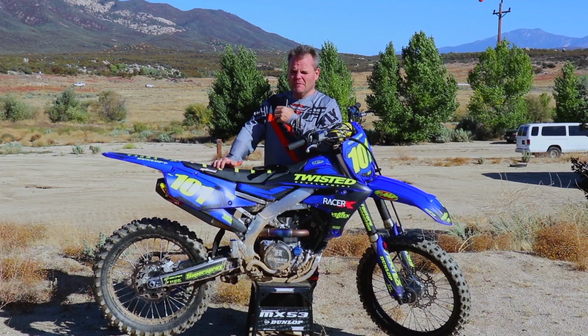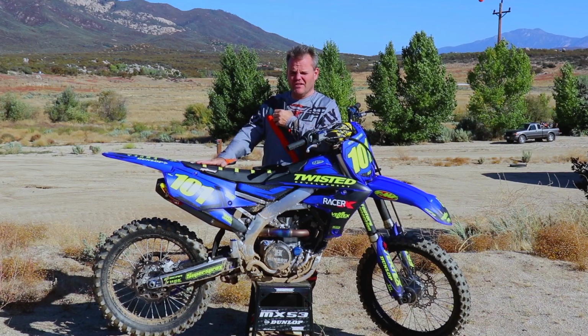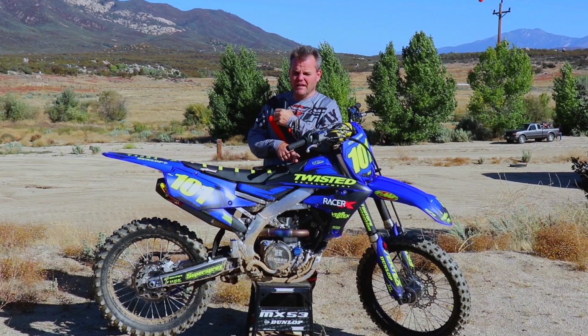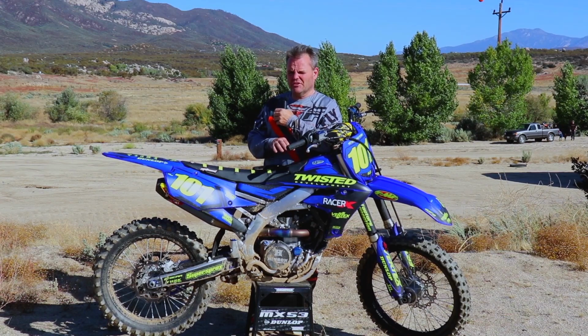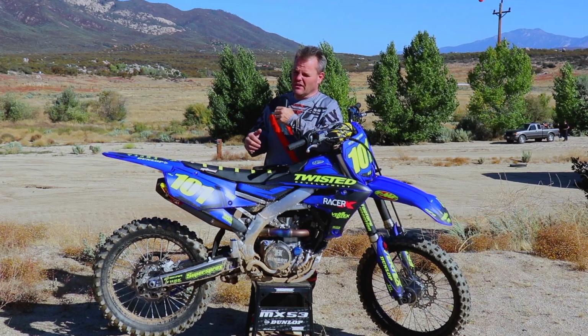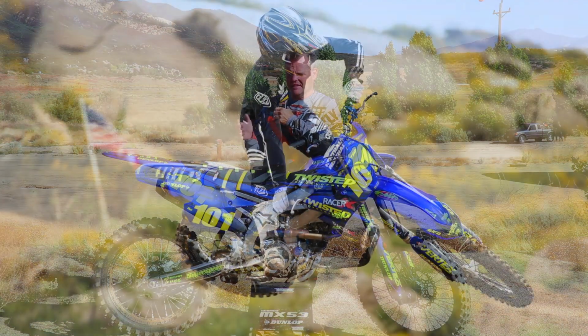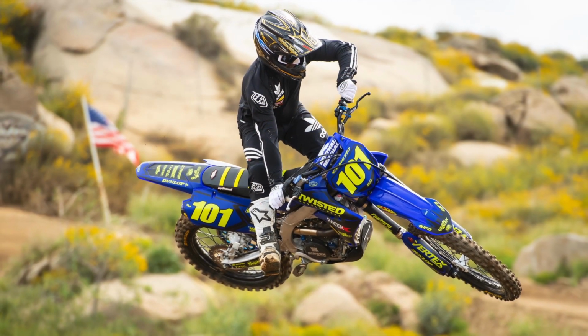So that's really good. Jamie at Twisted, like I said, did a map. We didn't do a Vortex in this. We just ran the stock ECU. We did his map on it with his ported head and the Vertex high compression race piston. And that's really it. And then, of course, got our FMF pipe. The clutch has been updated for '19, so it's stronger, but we went ahead and still upgraded to the Hinson basket, and that's been really good.